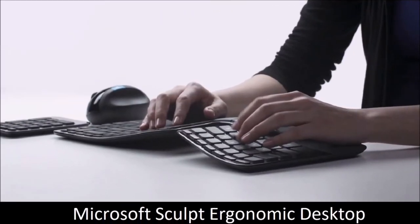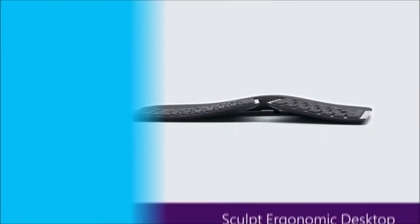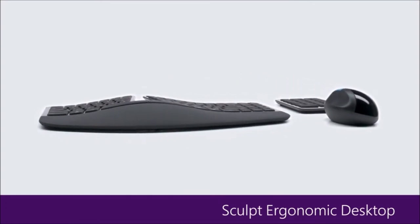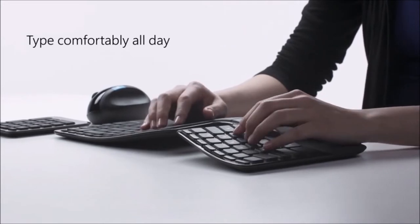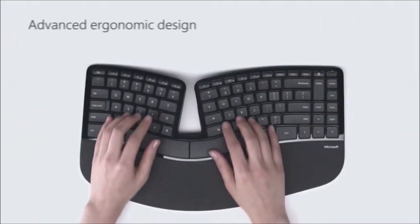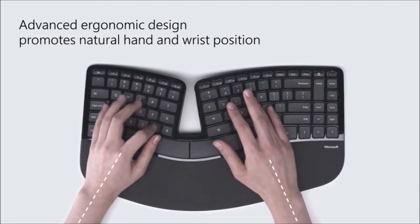Microsoft Sculpt Ergonomic Desktop, Best Ergonomic Keyboard. The goal of the Microsoft Sculpt peripherals is to place your hands and wrists at a more natural angle, reducing strain and helping typists avoid injuries caused by repetitive stress. The Microsoft Sculpt Ergonomic Keyboard comes in a desk set that includes an ergonomic mouse and a separate numeric keypad.